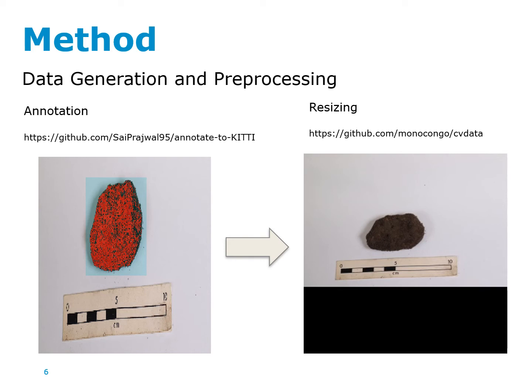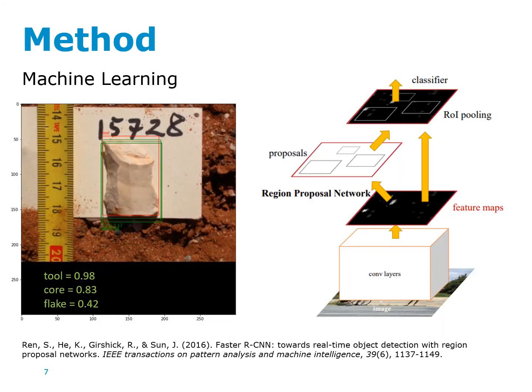The second step in preparing data for machine learning was to standardize image resolutions. All images and their respective bounding boxes were resized to 300 by 300 pixels using the CV data package, an open source library for manipulating computer vision datasets. This package was not found to respect EXIF rotation metadata, so additional software was written to rotate all images where needed, prior to resizing. We opted to maintain image aspect ratios during resizing, padding with black pixels where necessary.